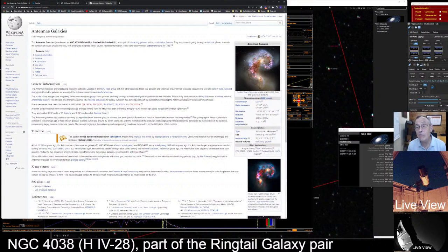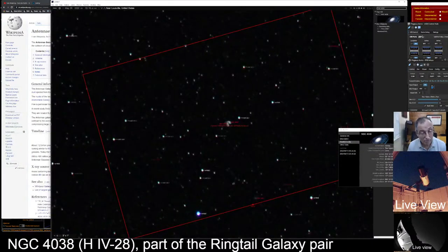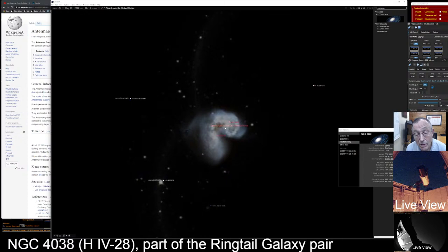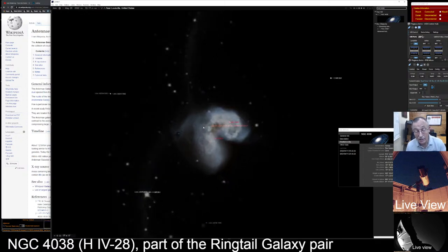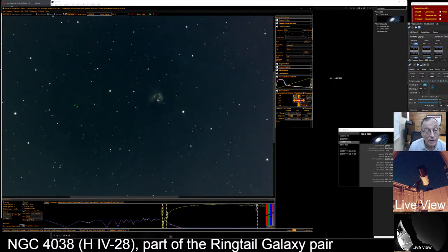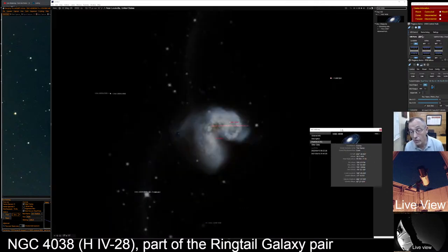Whew. Let's go back over to the planetarium software. Well, Starry Night Pro. There we go. Oh, I see. 4038 is the bright part, and 4039 is the part that looks like a cocoon. So again, going back over to our live view, this part over here on the right side is 4038, and this part is 4039.